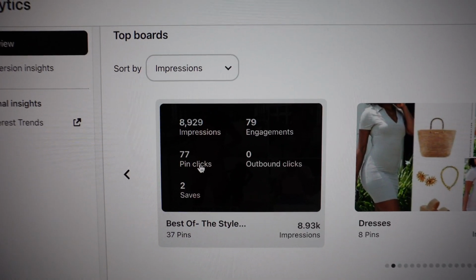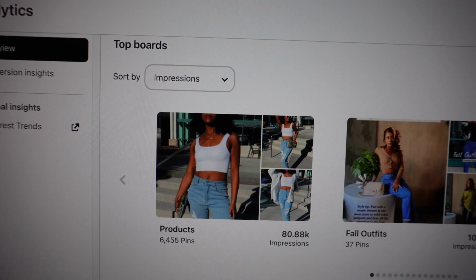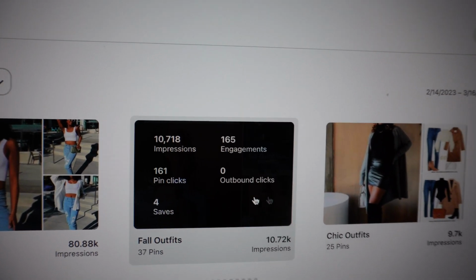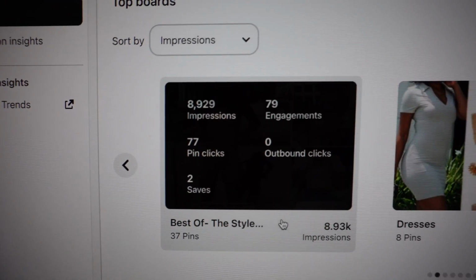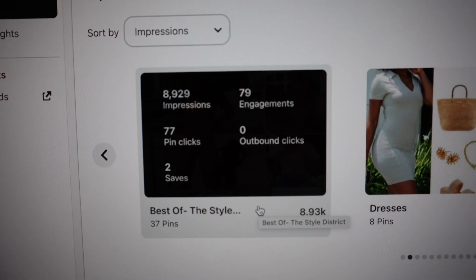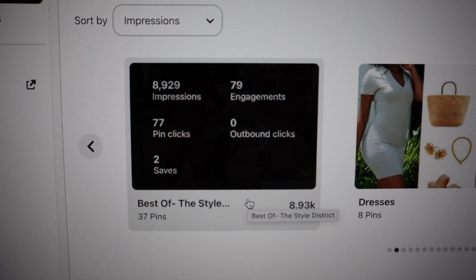Like, that is just freaking crazy. I don't even have that many pins. This one only has 37 pins too, and this one has a lot, but I know I've had this one for a while, but this one I know for sure is new. So that's why I'm like, if this is new, I've literally only been posting on Pinterest from this class for a couple of months. And so it's just great to see that the class was worth it.